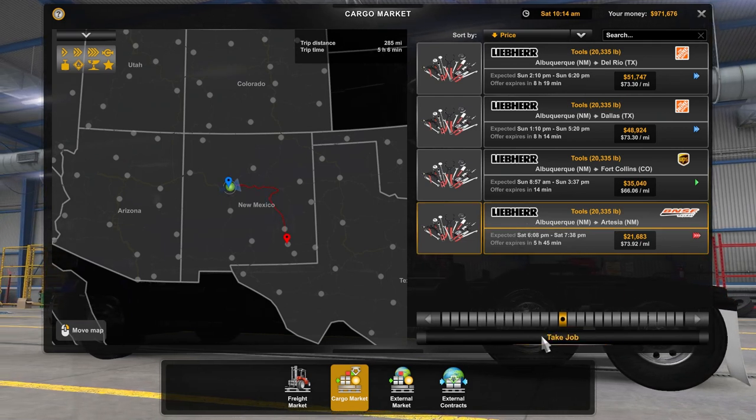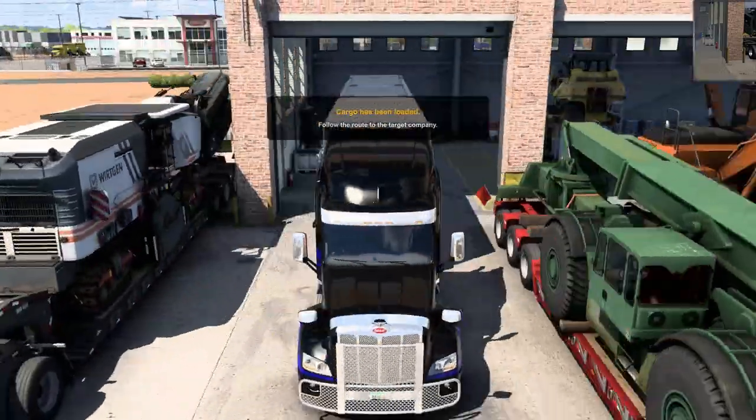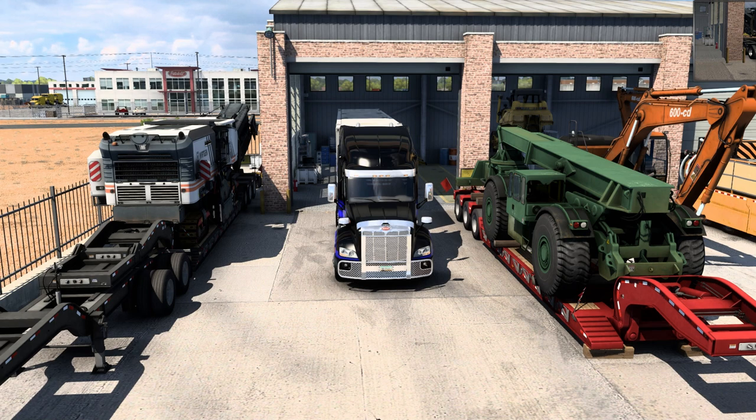Alright guys, that's gonna be it for today's video. We just wanted to get into a run with the SCS 579. Now, like I said, there is a lot more stuff coming. I'm gonna start doing some modded truck, just regular runs like this. I think that's something we can do, the modded trucks that we like to use the most. That's something I'm gonna try to bring to the channel. Be a little bit more extra content for ATS.